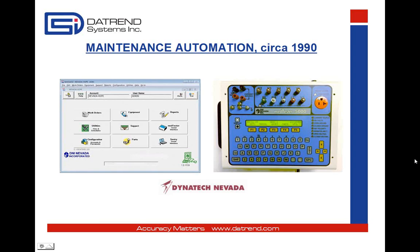This idea of automating PM inspection with what I call a procedural checklist is not new. The basic concept of PM automation was worked out a long time ago, almost 25 years now, by a company called Dynatech Nevada. What's shown here is a very early version of CMMS software. It's called Sentinel. The software worked with the unit shown on the right, which is called a med tester, or a medical device tester.